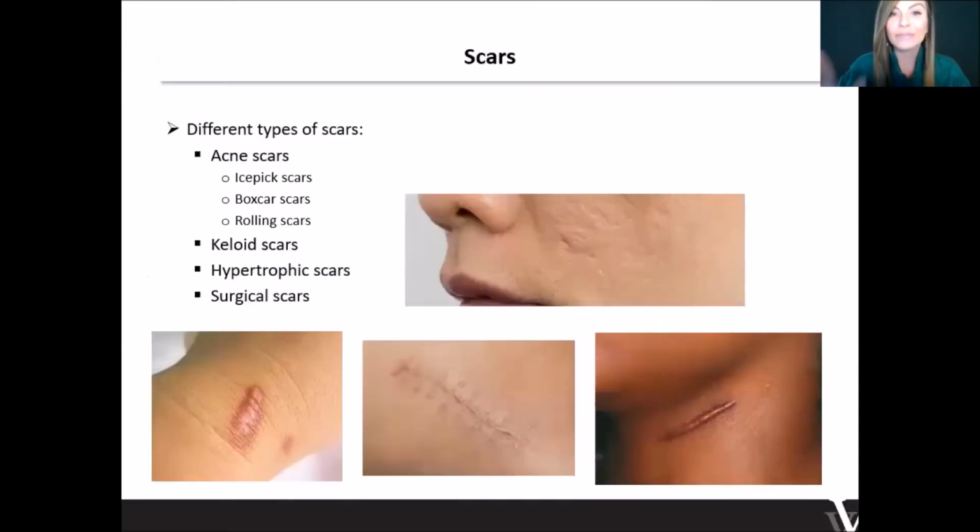Okay, so stretch marks was supposed to be my short one. Now we'll go into scars and different types of scars. So I put down here the most common ones that we typically see. Acne scars, that's a big one. And there's 3 very common types of acne scars: ice pick scars, boxcar scars, and rolling scars. So I actually broke those 3 down slide by slide so we can see photos and also descriptions of what they look like. Then at the end, I have treatments for those types of scars.